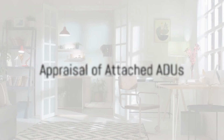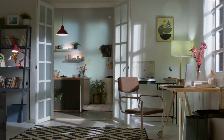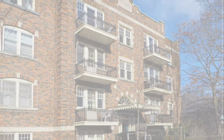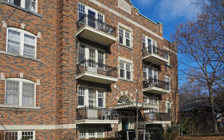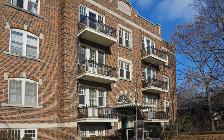On the other hand, if an ADU is attached to the main home with interior access between the two units, only then can the additional square footage be counted in the home's living space for appraisal purposes. When it comes to a two-unit property, it will be compared to other recent sales of two-unit properties in the local area, with units of similar size, condition, amenities, and rental income potential.